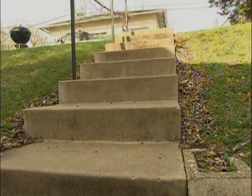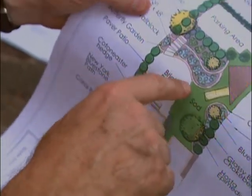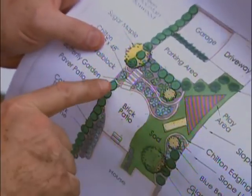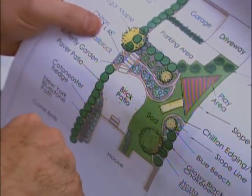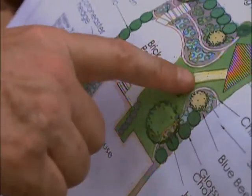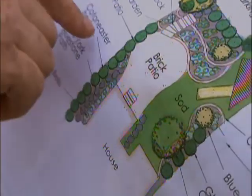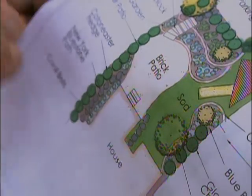The concrete steps going up the big hill, those are coming out too, and we're going to terrace one side of the hill with a couple of new retaining walls, put in a set of landscape steps, and fill the terraced areas with new plants. And then that low area with the two big maple trees near the house, we're leaving one side for grass and a new planting bed, but we're putting in a new paver patio on the other side, and I'm afraid that means the aging maple tree there has got to go.